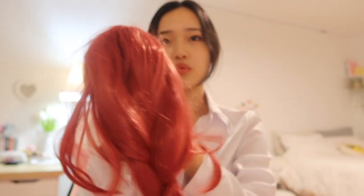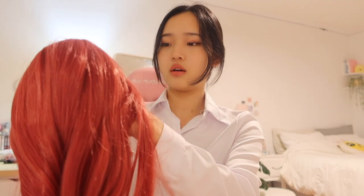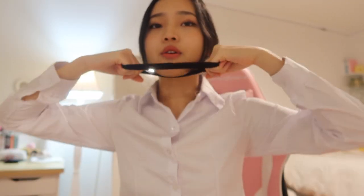It's actually really good quality. I have so many more anime characters that I want to cosplay. Like, I really want to cosplay Misa from Death Note. And I also have a Toga wig that my friend got me for Christmas, but I never ended up cosplaying her because I don't have the cosplay. I have a wig cap here.